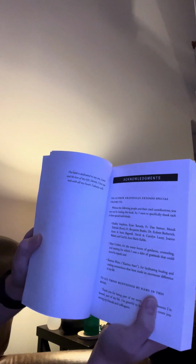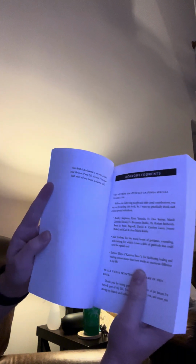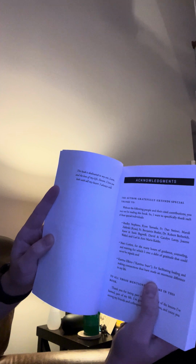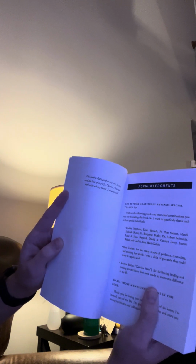Acknowledgements, lots of acknowledgements. Bradley Stevens, Ryan Yamada, Father Dan Steiner, Mandy Zielinski, Ross, Father Benjamin Butler, Dr. Robert Berberick, Reese and Susie Bagwell, David and Carolyn Lacey, Joanne Weichel, Carl and Anne Marie Colley, Matt Corlett, Katrina Elkins, Katrina Starr, and to all the people who also wrote work that I referenced and that I've read and thought about that's shaped my thought. I'm deeply grateful to all of those thinkers and authors and everybody. I can't tell you how profoundly grateful I am for everyone that's supported me the last couple of years.